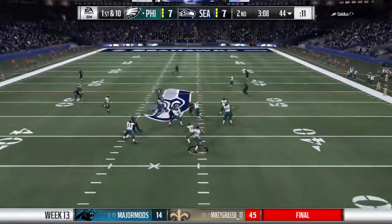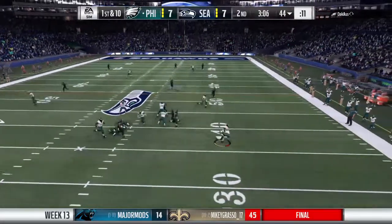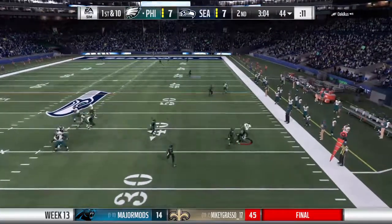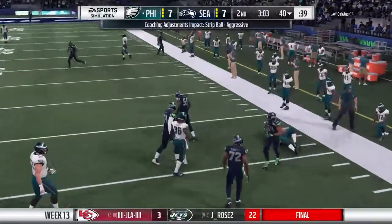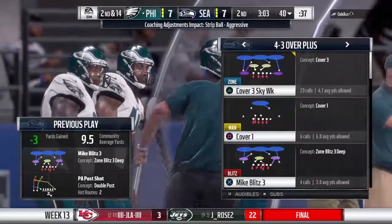They go play action here on first down. Eluding the pressure right. And no escaping this time as he'll go down. They got him for a sack.